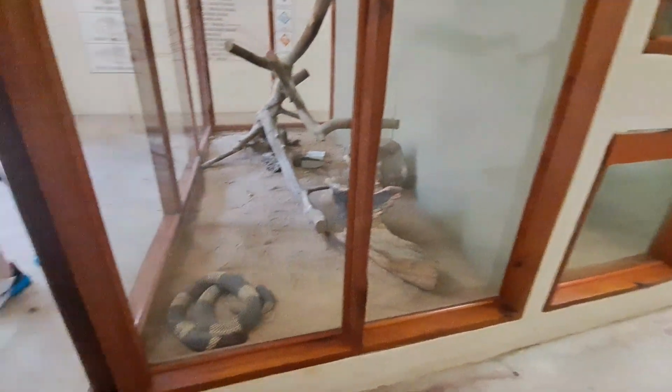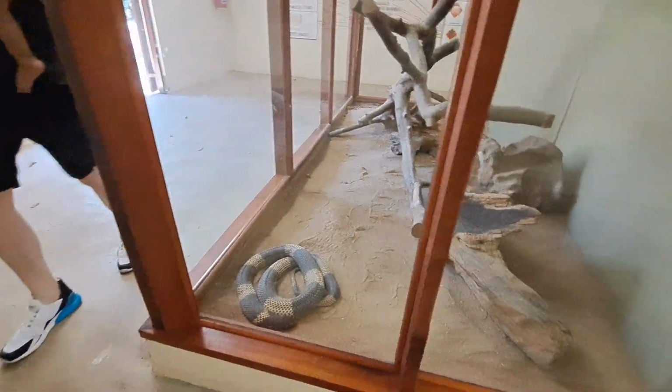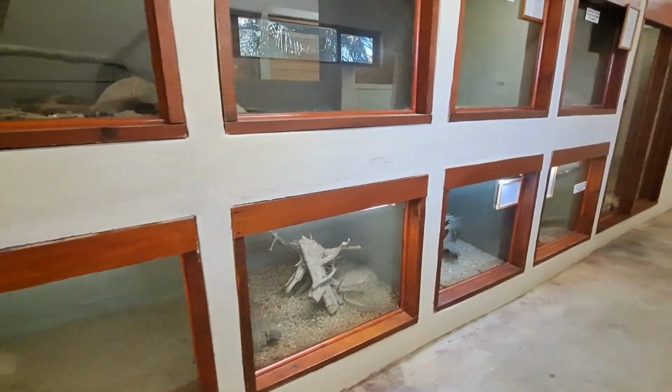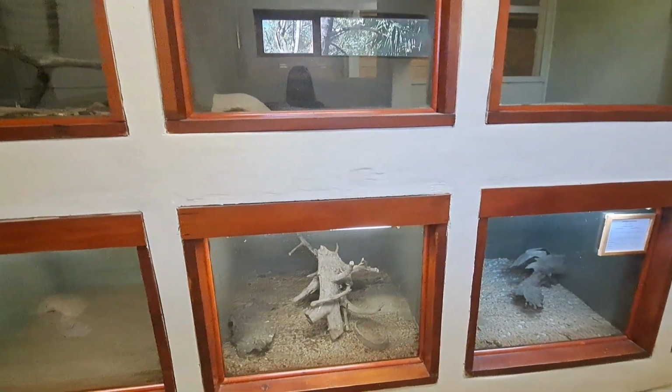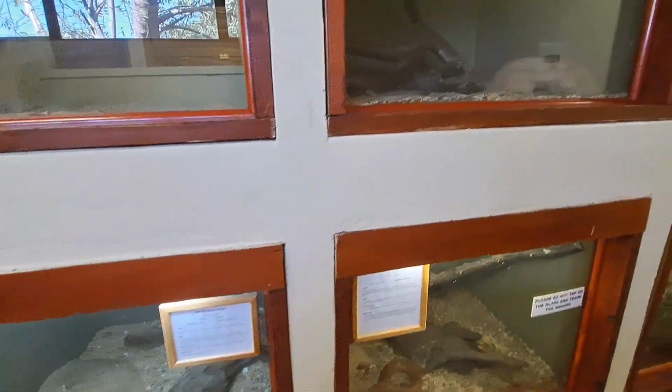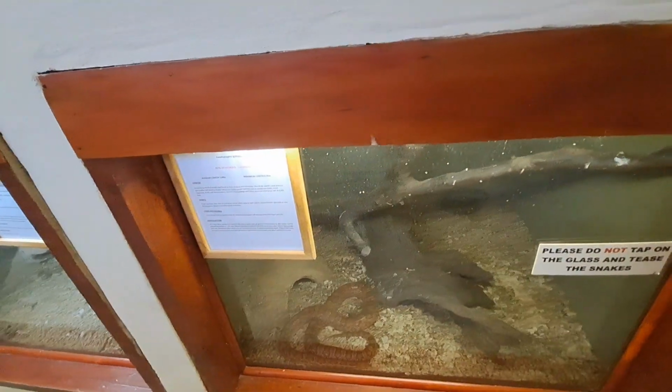So all in all, it was a really beautiful experience just walking around looking at the animals and things. The place is actually very clean. It's just very sad that the business has scaled down to such an extent because of COVID and things. So guys, definitely if you're in the area, go and give them some support. I'm sure they'd really appreciate it and you'll have a really fun day out.